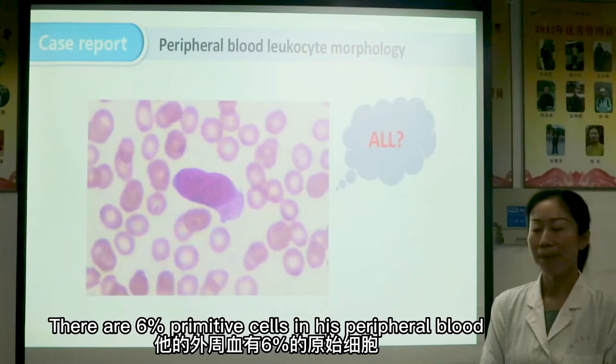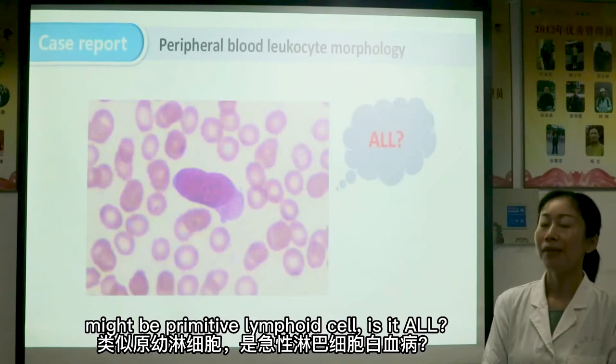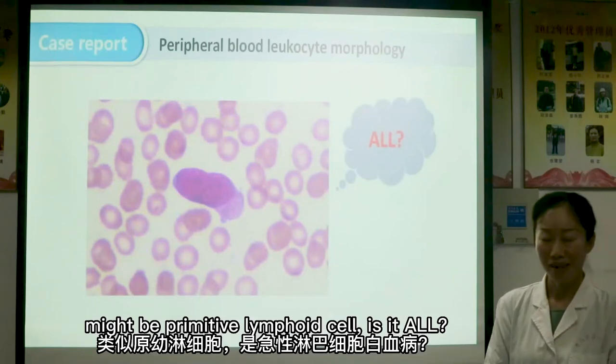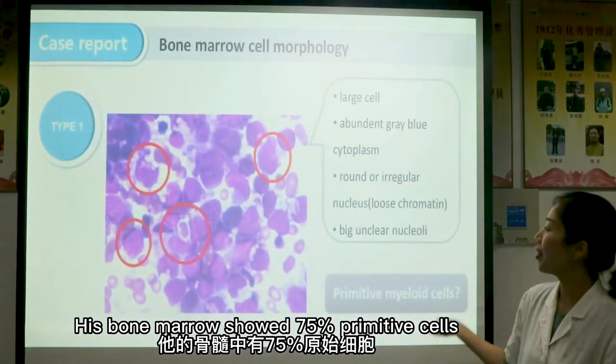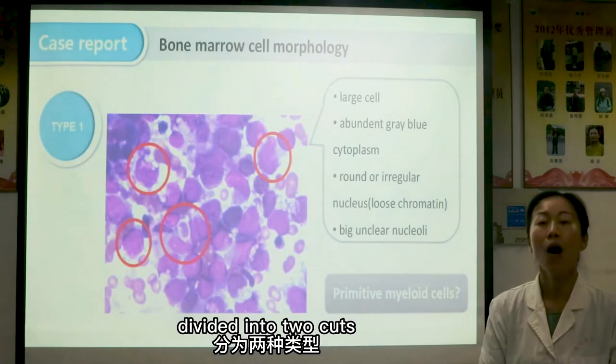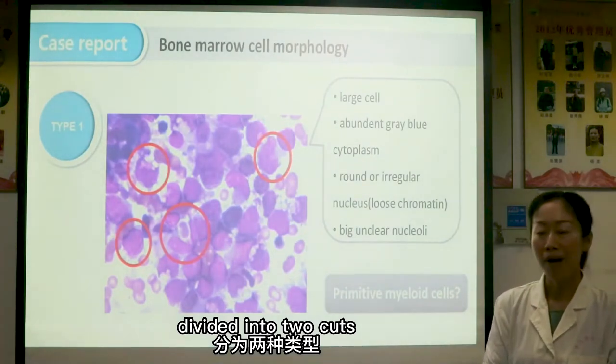There are 6% primitive cells in his peripheral blood. Might be primitive lymphoid cells, is it ALL? His bone marrow showed 75% primitive cells divided into two types.